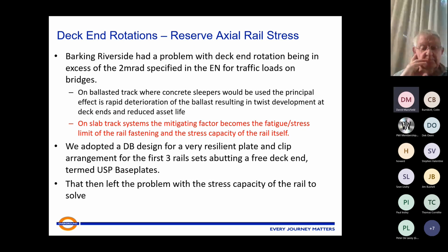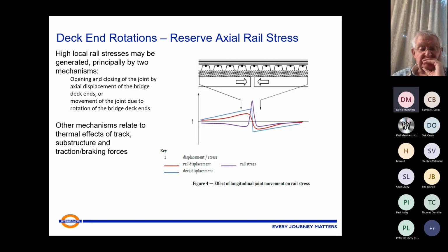The capacity of the rail to solve. So what the plates enabled us to do is, rather than give you the standard stress capacity of a clip in terms of what it can take from deflection, we virtually doubled that. So it could go up to, I think it was 27 kilonewtons before you start to overstress the clip. And that worked really well. But that's only addressing the clip. It doesn't tell you what's happening with the rail.